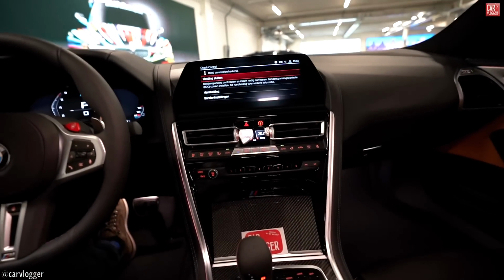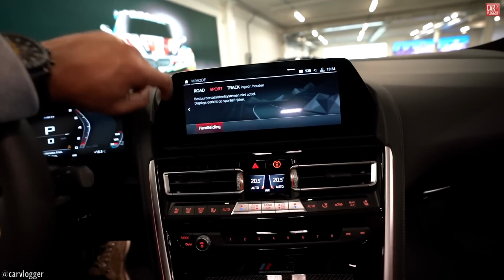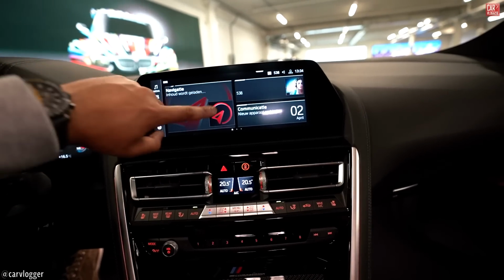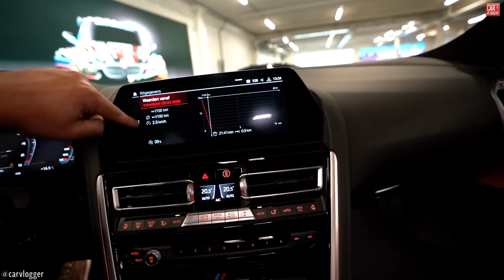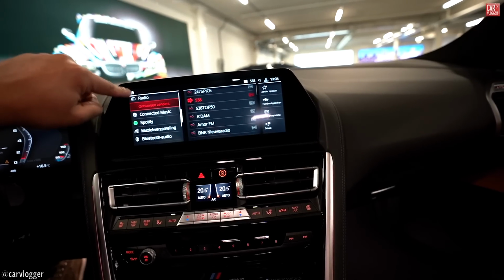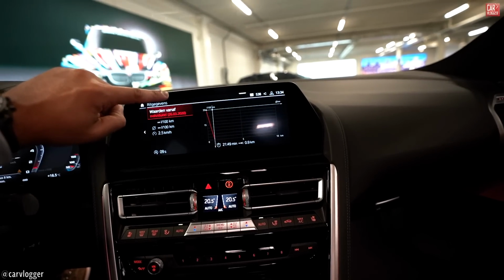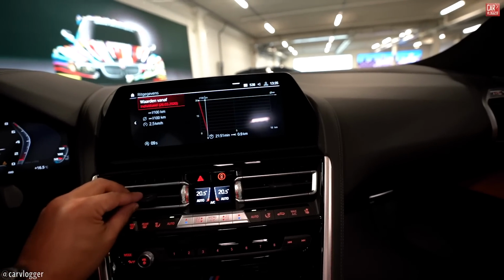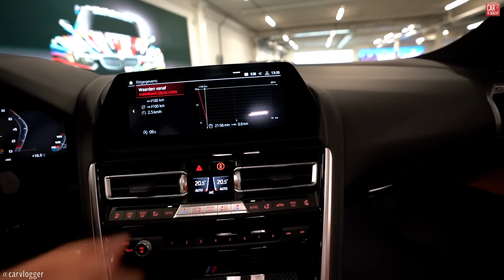Some lights here. Okay, let's have a look at the multimedia system. Latest iDrive, iOS Gen 7, just like the 1 Series and the 3 Series. Touchscreen and the whole new interface. Below the iDrive screen we have the 8 Series finish of the vents. Also on the 3 Series you can find these shapes, very nice.